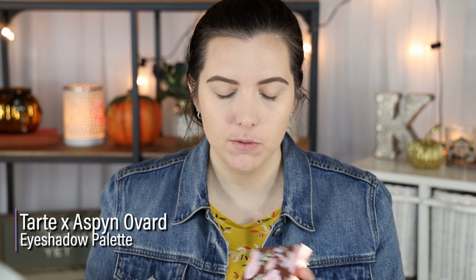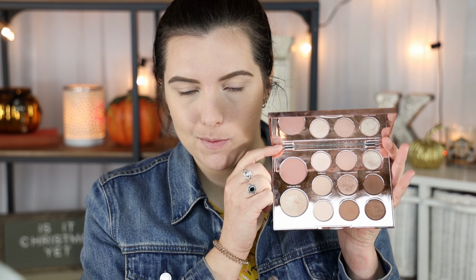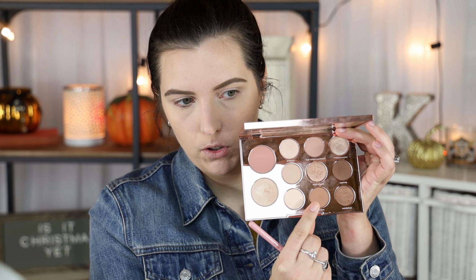Okay, on to eyes. I'm gonna take the Tarte and Aspen Ovard, I think is how you say her name, or Aspen Ovard. This was a collaboration on an eye and cheek palette. So pretty. I love the cool matte and shimmer shades in this palette. They're so good and so great if you really like basic neutral eyeshadow looks. I'm gonna take a big fluffy brush and go in with the shade Tea Time. This is like one of my all-time favorite matte shades.